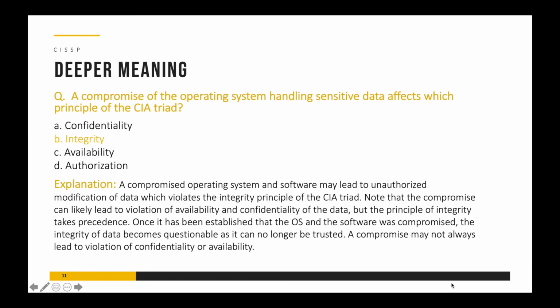Now, obviously, you'll be asking the question, wouldn't it also mean that the confidentiality is compromised? Well, actually, it depends. You see, once your operating system or your software has been compromised and they're handling some sensitive data, then even if the data has not actually been modified, the integrity has still been compromised because you cannot trust that data. However, let's say your data was encrypted using a state-of-the-art encryption scheme, and even if your operating system and software is compromised, the attacker may or may not be able to compromise the confidentiality. It depends actually. But for integrity, even if it has not been modified, you will still consider it as compromised.